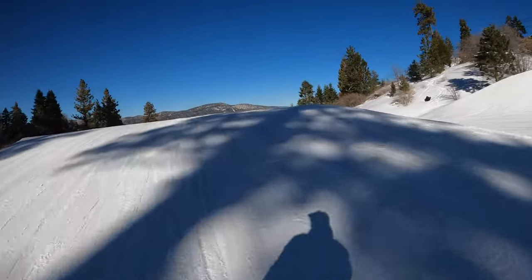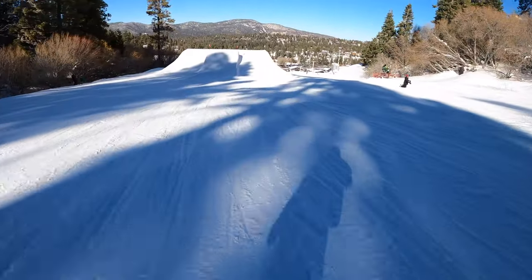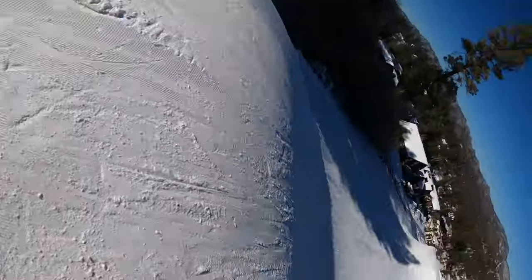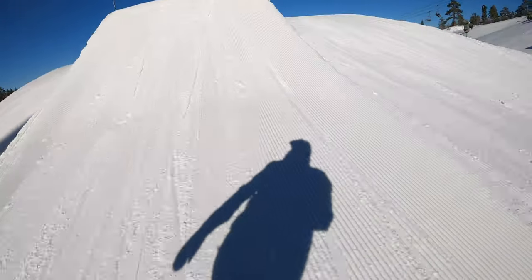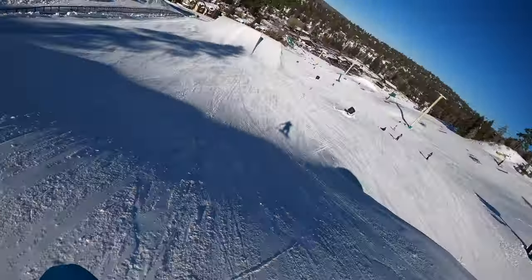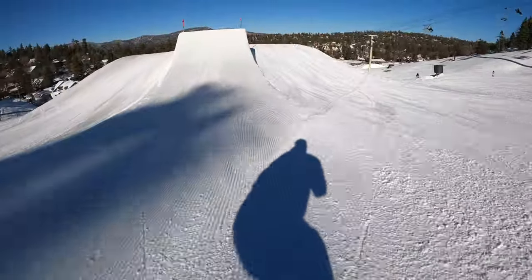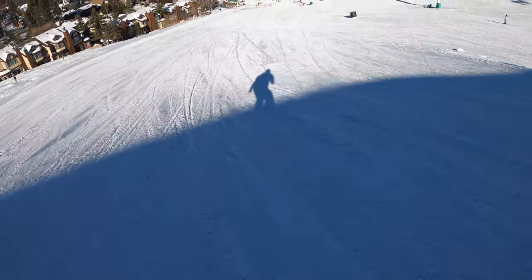Comes to three jumps in a row. It's a little windy, uphill wind, so it's gonna be hard to clear them. Oh, no problem on that one. A little bit of a problem on that one. Let's try for this one now. Woo-hoo-hoo.